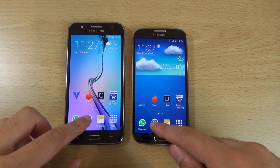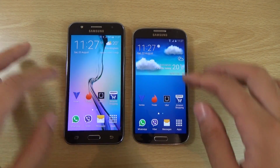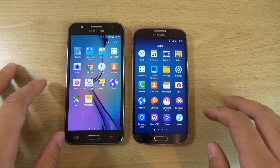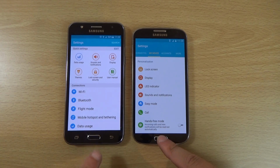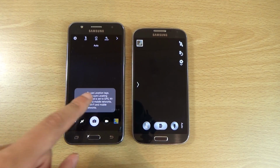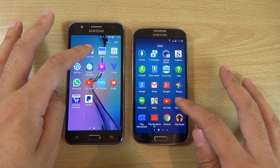Done those four. Viber. Again, you can see well quicker there on the J5. And again for the weather. Also, we do have the settings here. So I think the S4 was a bit quicker that time. So hopefully it can impress when it comes to the camera. No, the J5 straight in there, not messing around when it comes to the camera. And we do have also Play Store.